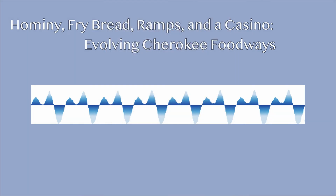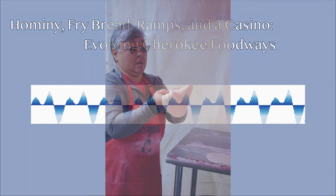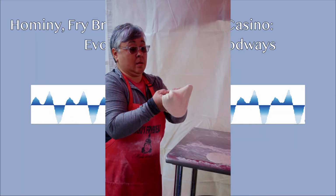Crisp considers fry bread an important part of her tribe's cultural heritage. You won't find a Native person that does not like fry bread. That goes back to the removal and having very little to use for food. So we've had to learn to adapt to different things. And so that's one of the foods that's always stayed with us. I learned it from my mom.